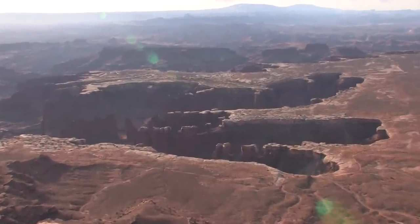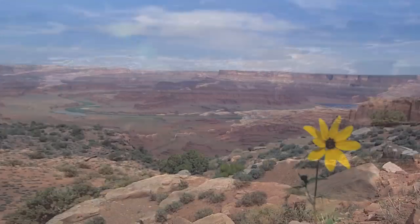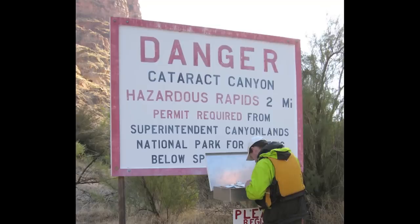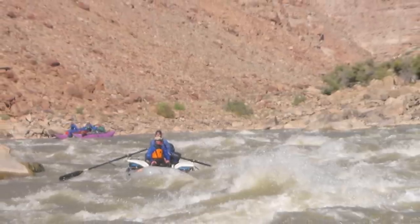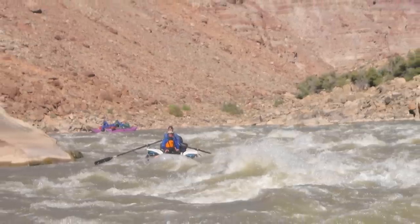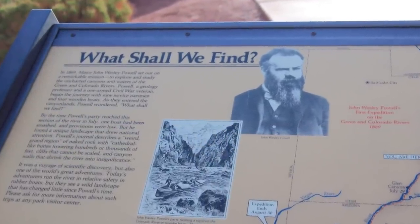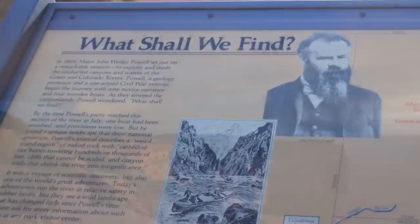We're looking south. In a few miles from here, the two fairly calm rivers combine into a fast-moving Colorado River. You can hike to the confluence from the Needles District. A few miles south of the confluence, there's a 14-mile-long section called Cataract Canyon. It's remote enough that only multi-day rafting trips can go through its Class 5 rapids. In 1869, John Wesley Powell and his team were the first white men to go down the river, and they did it in wooden boats.